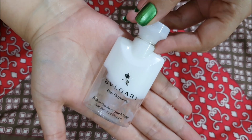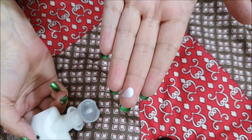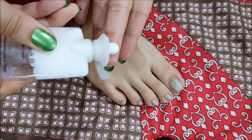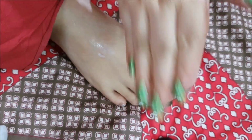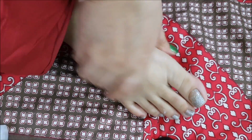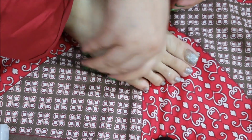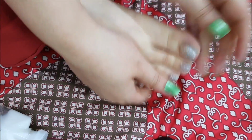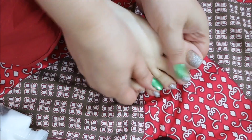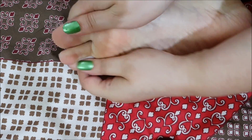Firstly, I use Bulgari's face emulsion on my feet. I got this in the Emirates Amenity Kit. Massaging feet helps in reducing the pains and aches overall. I make sure not to put too much pressure on the bones while massaging. I massage my feet in circular motions and work my way upwards from the ankle. Massaging helps in blood circulation.